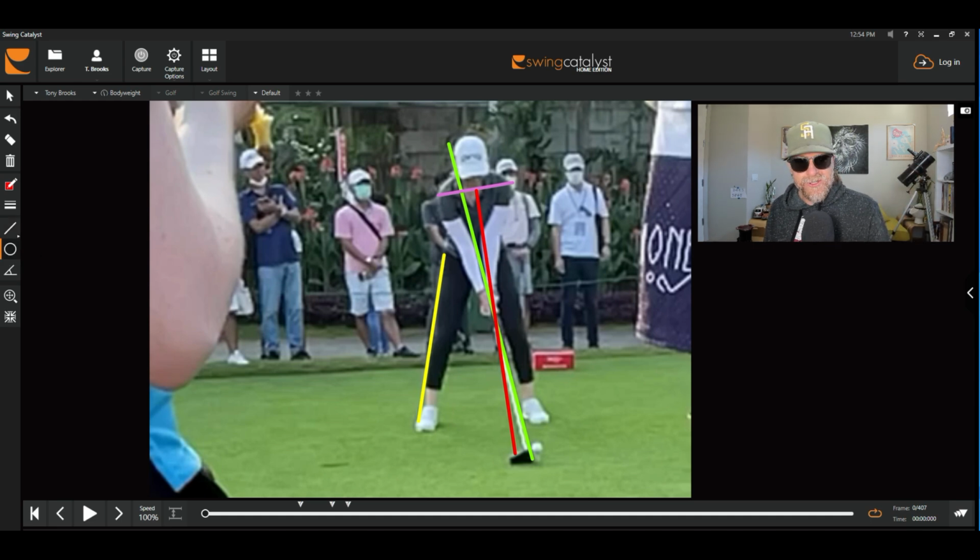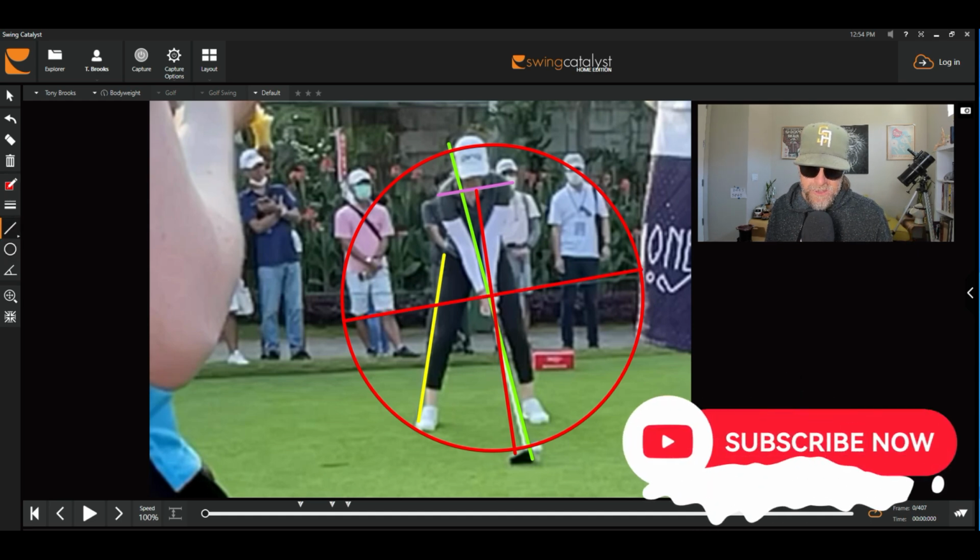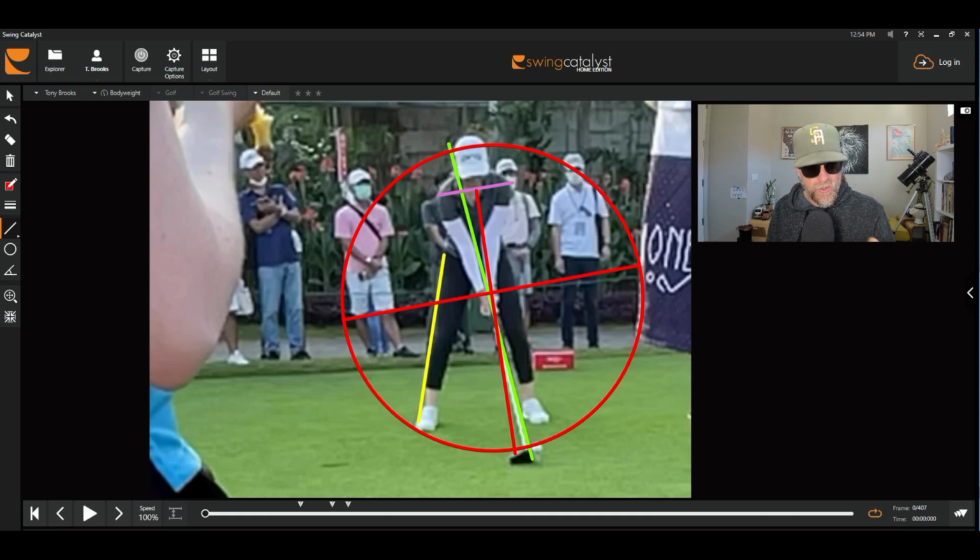And if you do watch this, you know my idea here. Basically, what you're doing is you're setting this angle the same as your starting point. So we can see that her spine angle has an upward trend. And then we also take a look at her shaft angle. It's going to have an even more upward trend, which I am a big fan of.